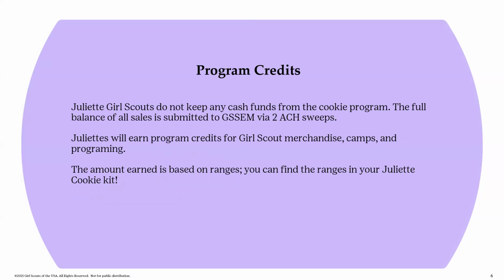So Juliettes do not keep any cash funds from the cookie program. Troops earn proceeds and Juliettes earn program credits. They are very similar and both can be used on Girl Scout merchandise, camps, programming, and anything to better enhance the Juliette Girl Scout cookie experience. So the amount is earned on different ranges, and you can find those ranges in your Juliette Cookie Kit, and it is on our cookie resource page as well at gssem.org. But this is what the Juliette program earns. Again, it's the program credits, not troop proceeds.